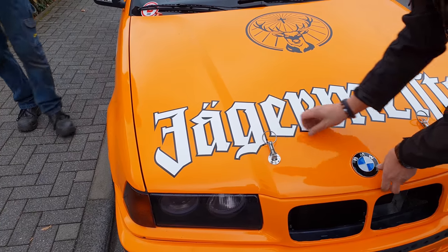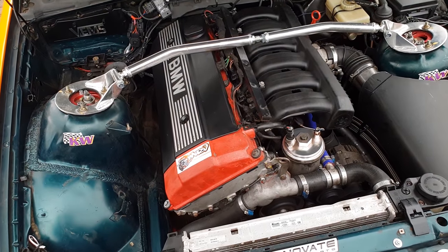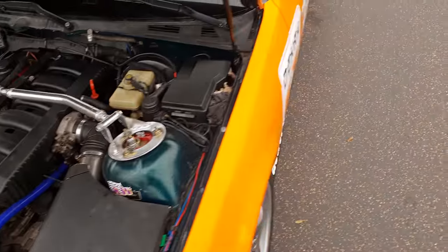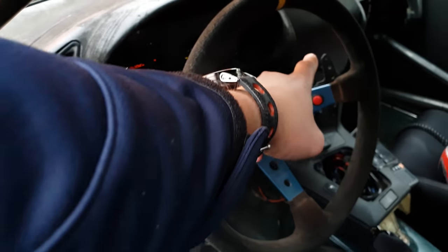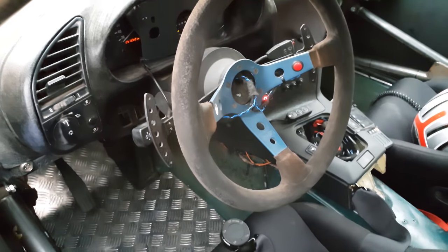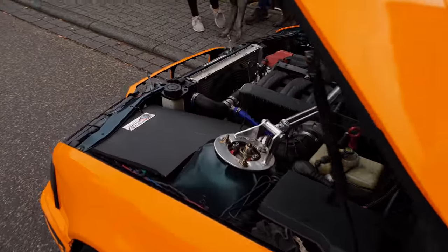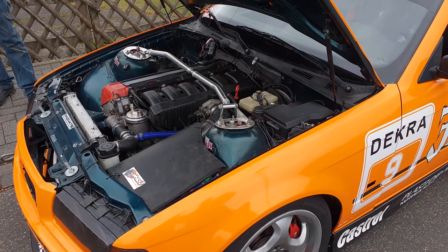Underneath the hood is just an E36 engine, a little bit tuned, but what you can see here and here are pedal shifts, because it's actually an M4 gearbox attached to an E36. What engine is it? 325 or? It's a 325 stroker.